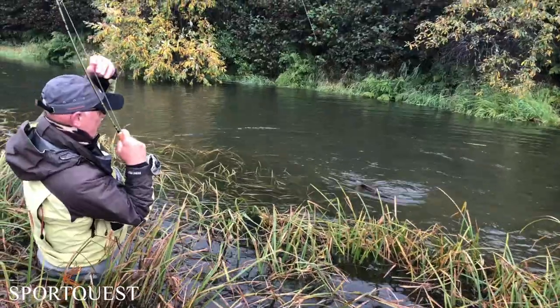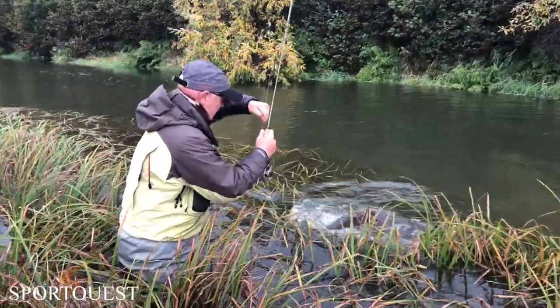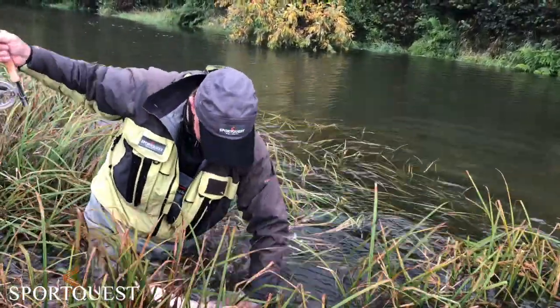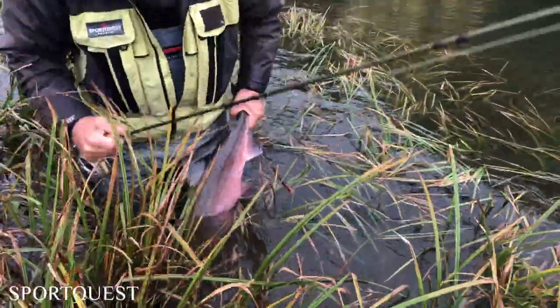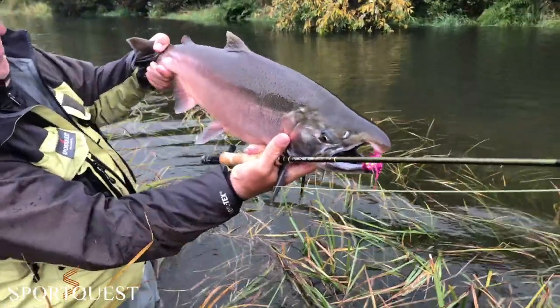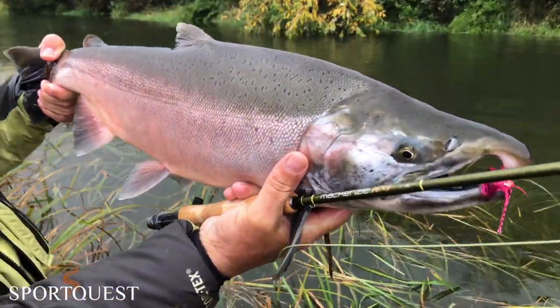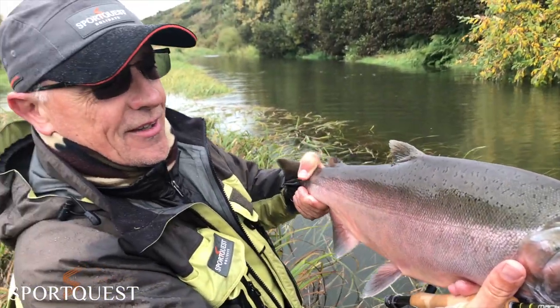Come on, it's roll, got itself tail wrapped a bit now. Steady, steady, steady. Whoa. Look at that. Absolutely beautiful. Streamer in its mouth. Fresh buck. Little bit of blushing, but they haven't been in the river too long.